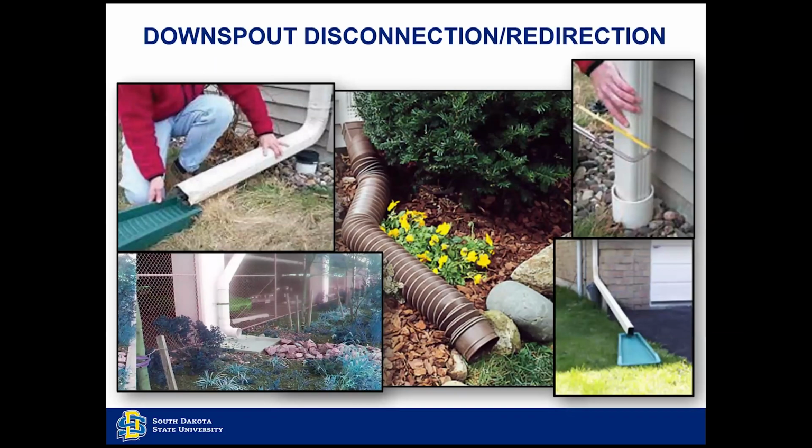And so the other things that we can do with that outside of just using a rain barrel would be what's called downspout disconnection or redirection. So for example, in this situation, whereas this could go from the downspout onto the driveway down into the street and curb and gutter, in this case, they were able to direct it from the downspout into a green space, and then that green space is able to absorb some of that water before it goes downstream.